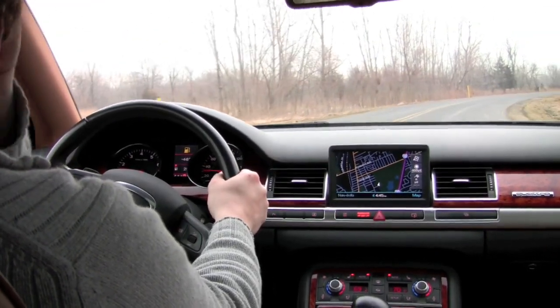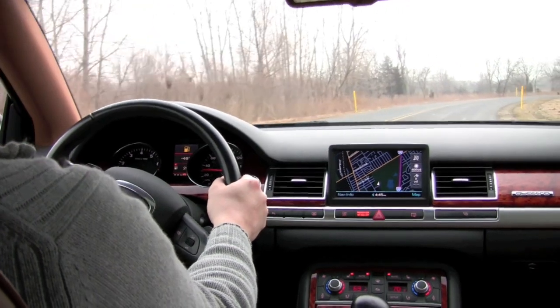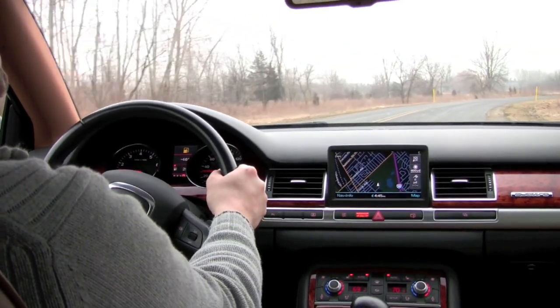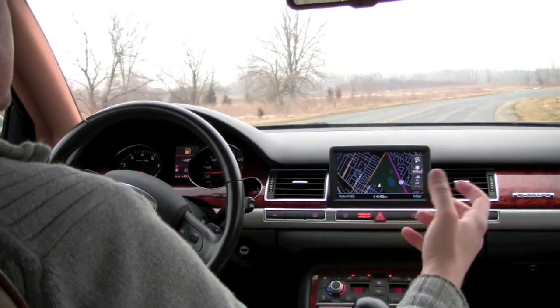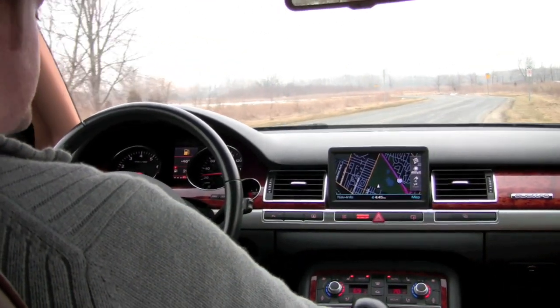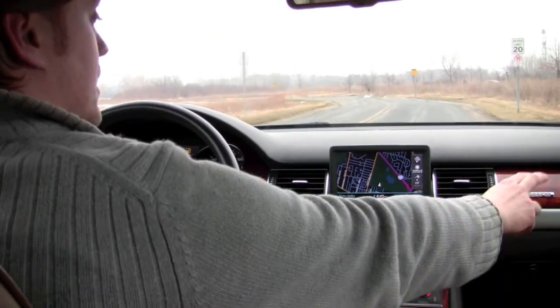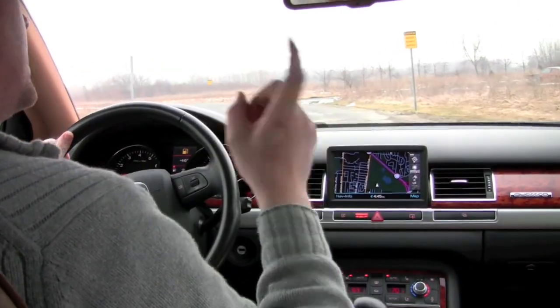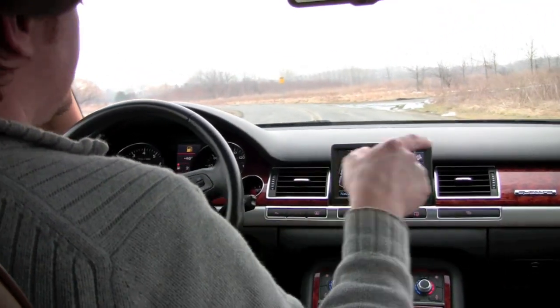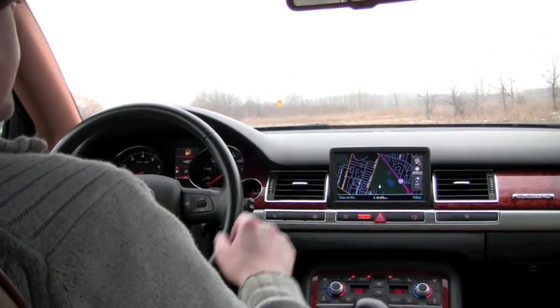Phenomenal Bose sound system. If my microphone could replicate what it is that we were listening to just now, I would play it for the microphone. But this is blue over the Amaretto interior, which is probably the color combo I'd buy. Awesome wood. This is like their medium colored wood. They've got a lighter and a darker, and they also have piano black and aluminum. This would be my favorite out of the wood choices.